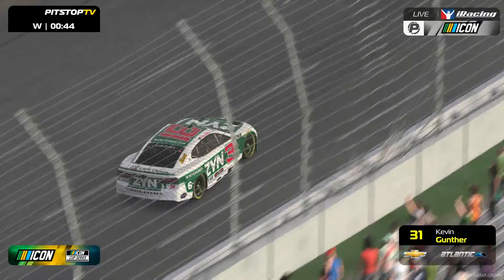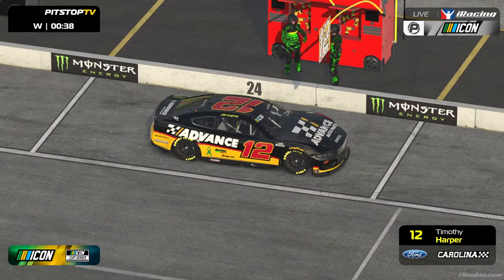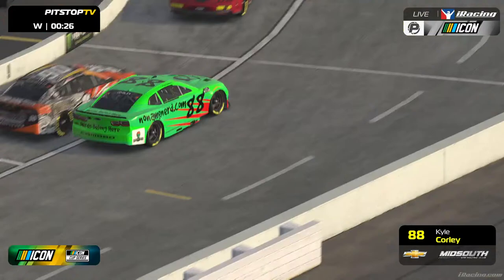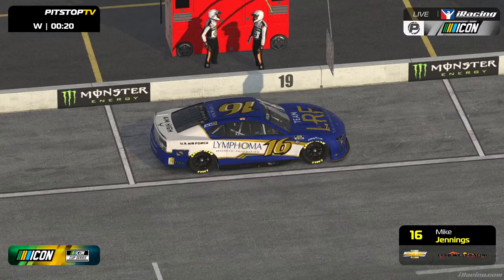Timothy Harper is matching what Ryan Blaney ran earlier today in that number 12 car. Anthony DeSeo has had a bunch of new paint schemes. He's got one here this evening. How about some others? Cody Eldred in a new car. Tanner Dio, kind of same thing there. And just continuing to look around the field, we've got a lot of new paint out there, a lot of old paint. It's going to be an interesting race, and paint schemes just make it look that much better.